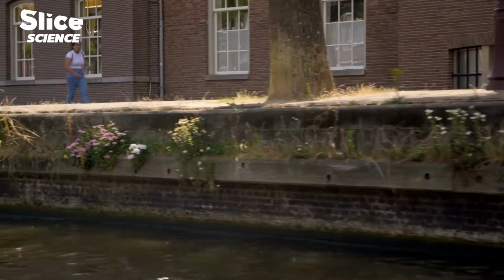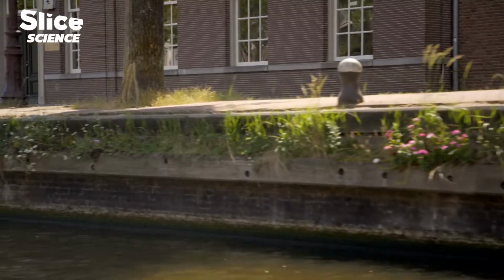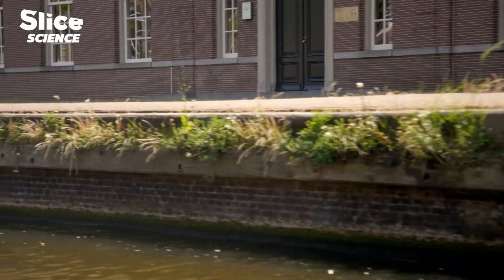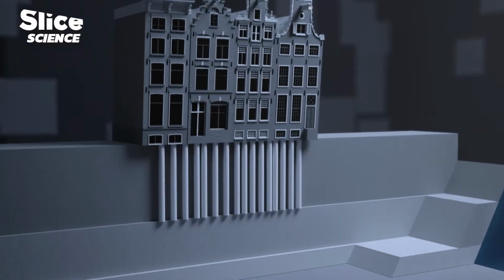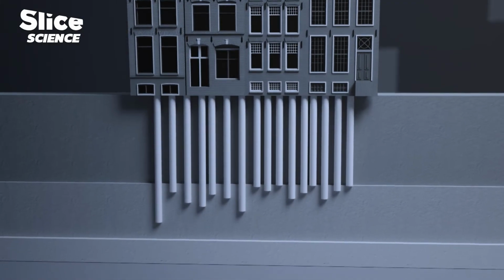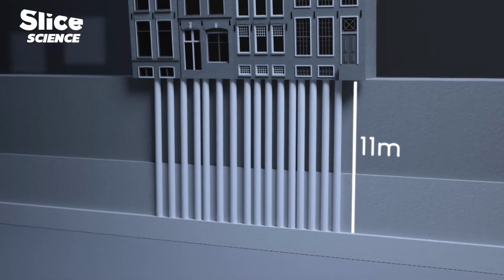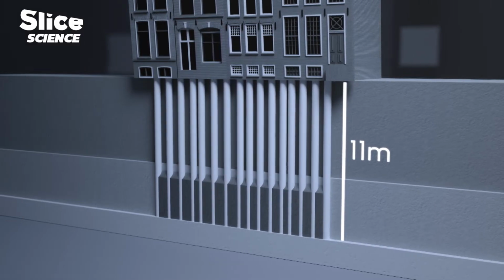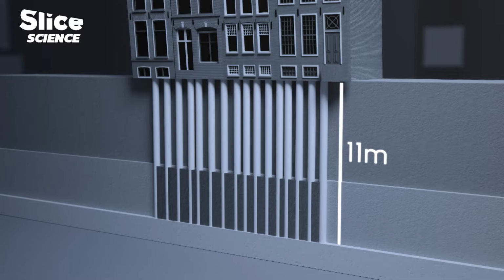As far back as the 17th century, they had to find a way to make the foundations of the houses, designed in the typical Flemish style, hold firm in the ground. All buildings in Amsterdam are built on piles with wooden stakes. But to reach the first stable layer of solid sand, it was necessary to drill down to a depth of more than 11 meters, the equivalent of a 4-story building.